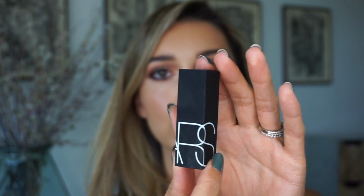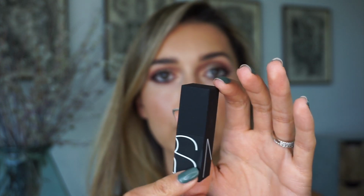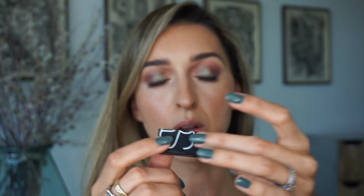And I got several shades of the new Nars lipsticks. But today I think I'm going to use the shade Sexual Healing, which is a sheer color. To be honest, I tried it yesterday and I found it so pretty. I wanted to show you guys. So this is how the packaging looks. Very nice. Love that. It's like the typical Nars soft touch packaging.